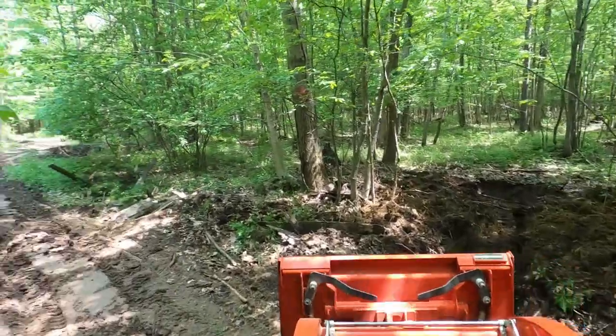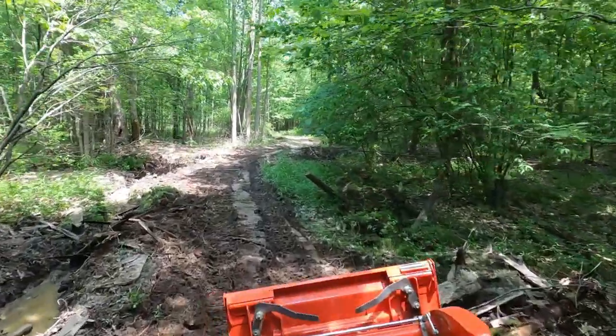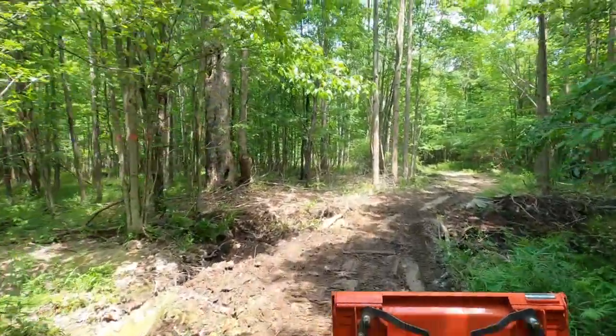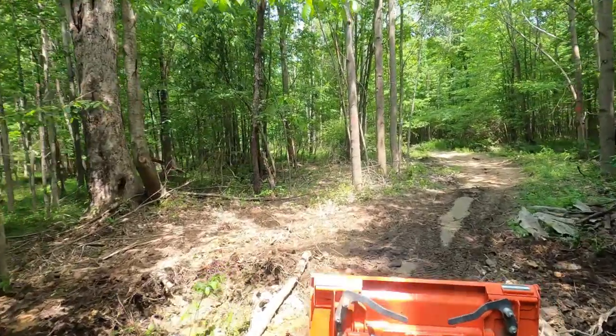So that is it for this project. We have to let the road settle for probably about a week or two, at least a week, and we'll come back and we'll regrade everything, and then we'll throw another layer of clay soil on top, and then we'll let it sit again.